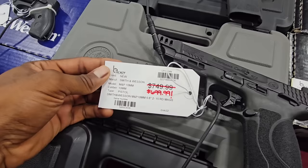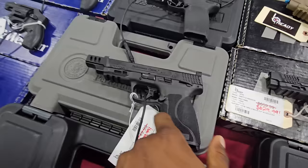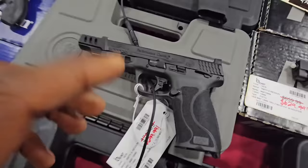Yeah, definitely. This has got a rail at the bottom. Optics ready. Man, this is the whole package right here. Do you know if they come with models without the thumb safety, or do all of them have it? I've not done too much research on that because I literally saw those on their website like two days ago. I just saw that we had gotten one. I didn't even know we had ordered it.